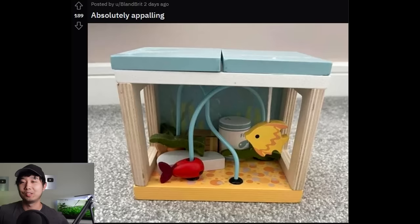All right, now you know. Your boy is a nostalgic guy. 5 out of 5 nostalgia. 5 out of 5 fish tank.